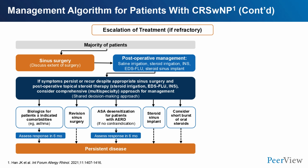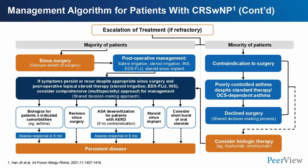In some people, if they didn't have enough surgery, revision surgery, you could consider aspirin desensitization for the subset that has AERD. However, more and more, we're going towards biologics. And rarely, again, you'd give them a short course of steroids. Now, some people, if they cannot get surgery, if they have very poorly controlled asthma or AERD, these are people who tend to recur, or they don't want surgery, it's all shared decision-making, you may consider biologic therapy before or even instead of surgery, or with surgery. Many of our AERD people need both.